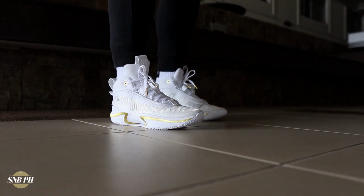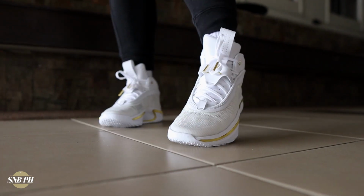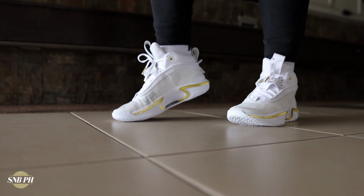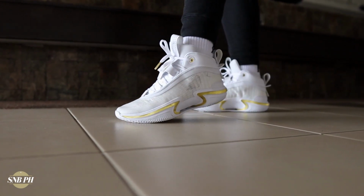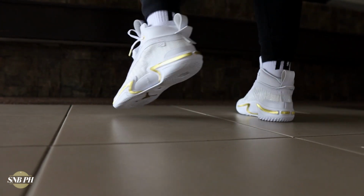Then for the cushion, you do have a full-length Phylon midsole, full-length zoom strobel unit, and separate bottom-loaded zoom units on the heel and the forefoot. That is definitely quite an abundance of cushion, and you definitely start to feel it once you break it in, and it just feels amazing underfoot. I mean, you have that bounce back from the zoom strobel unit, the impact protection from the Phylon as well as the bottom-loaded zoom, and it also feels pretty low to the ground considering how much cushion you have in the shoe.